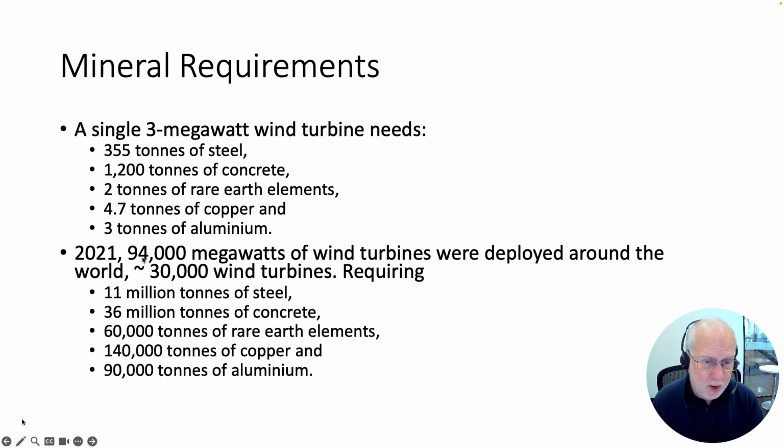Now in 2021, 94,000 megawatts of wind turbines were deployed around the world. That's around 30,000 new wind turbines. That's what we're deploying at the moment per year. If we're going to decarbonise the world, we're going to need to deploy a lot more than these in the future. And that means wind turbines alone require 11 million tons of steel, 36 million tons of concrete, 60,000 tons of rare earth elements, 140,000 tons of copper, and 90,000 tons of aluminium. So there's going to be a lot of mining and a lot of smelting to supply these wind turbines.